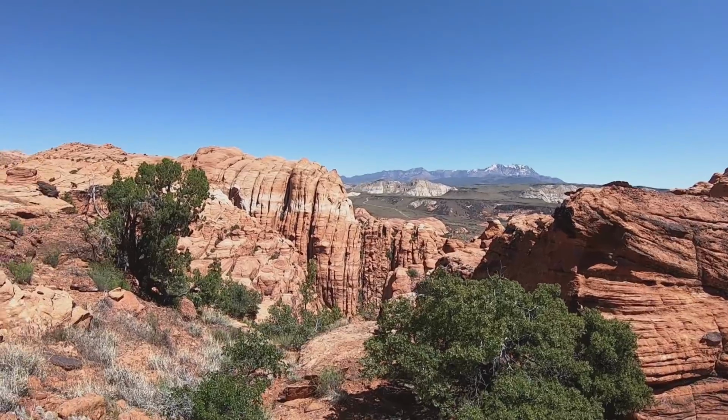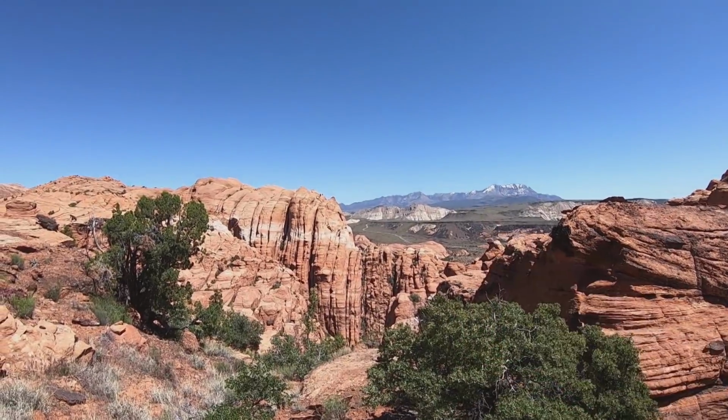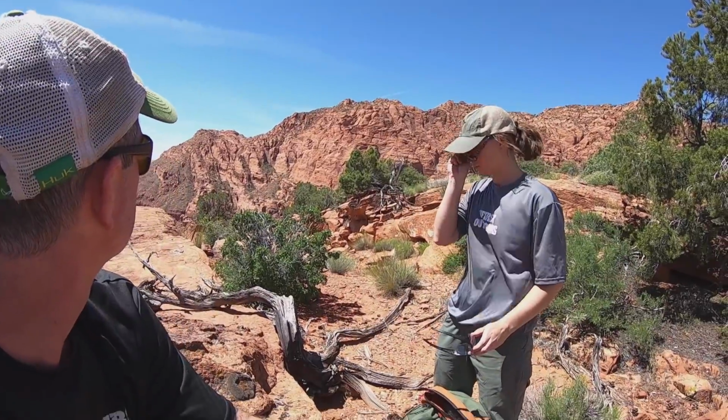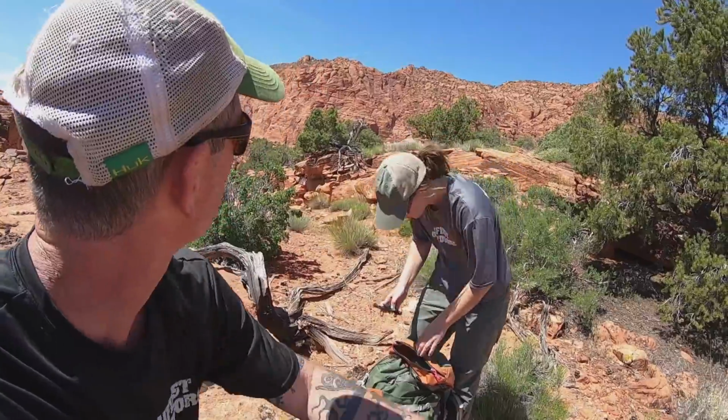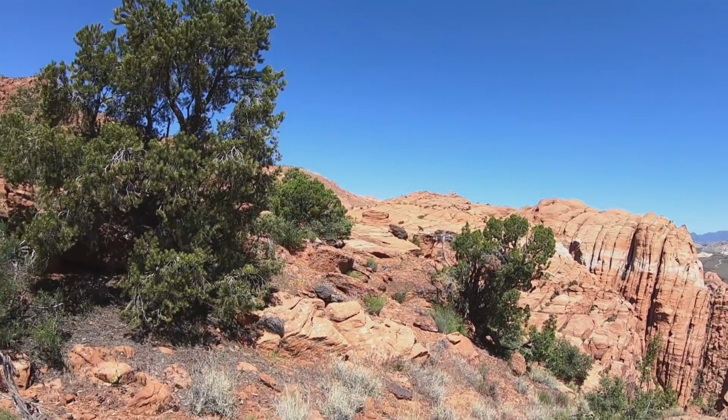All right, well, we've got to the top. Nice view of the Pine Valley Mountains here, and just a little bit of snow left up there. Pretty cool. That's Padre Canyon right behind us. All right, so we're gonna roll on through this mess and get to the head of the canyon.